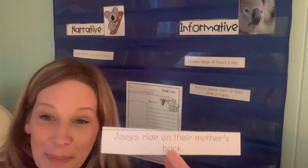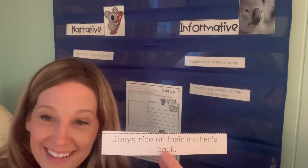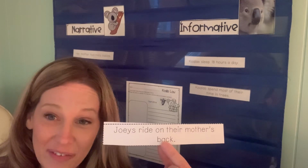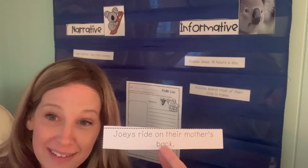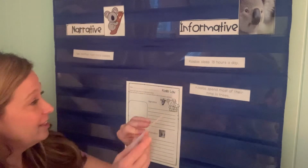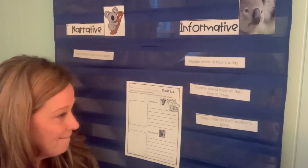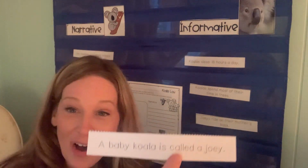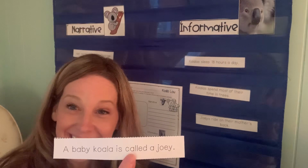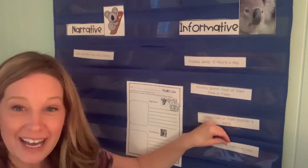Joeys, remember Joeys are the babies, ride on their mother's back. Is that a fact or is that a part of the Koala story? It's a fact, so that's on the informative side. A baby koala is called a joey. Definitely a fact. That's going on the informative side.